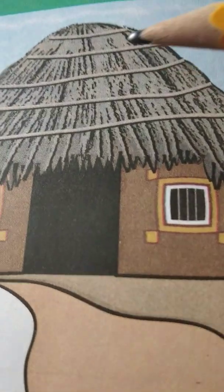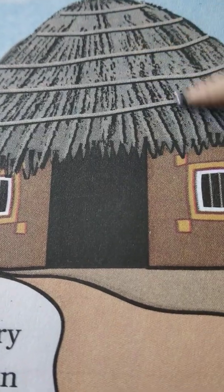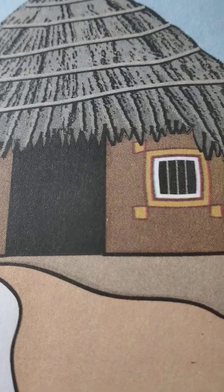Here's his house. Looks so cute. Here's the mud walls plastered with mud, and the roof is made of thorny bushes that they've cut. Okay, so that's Kanshiram's house.